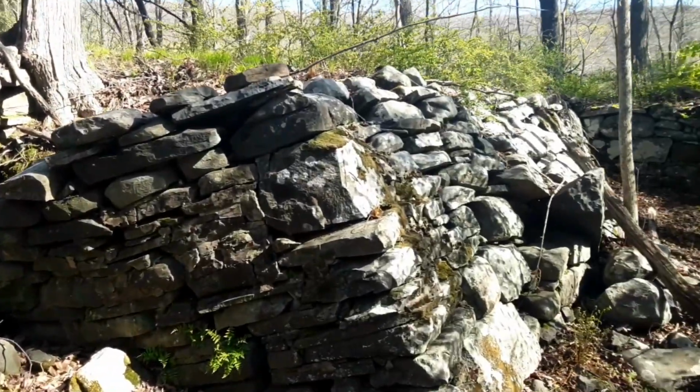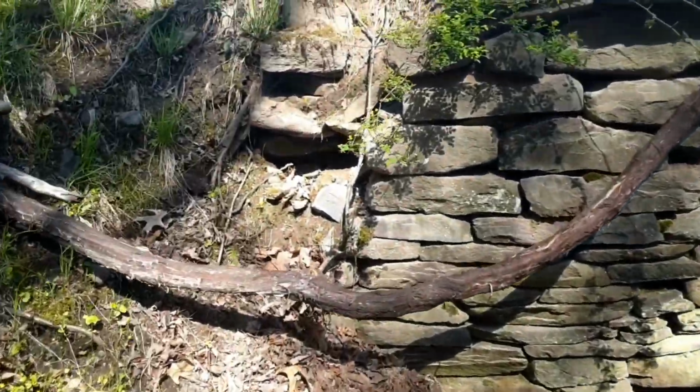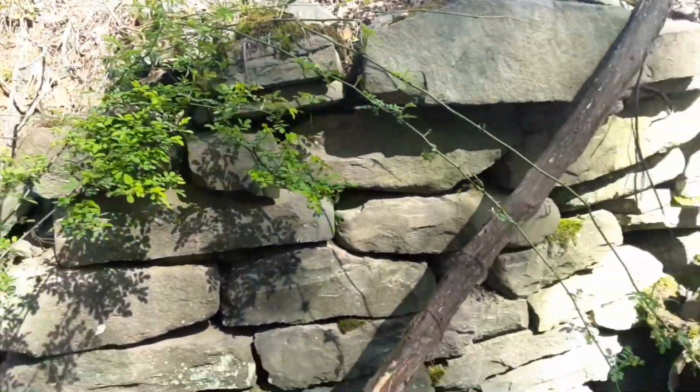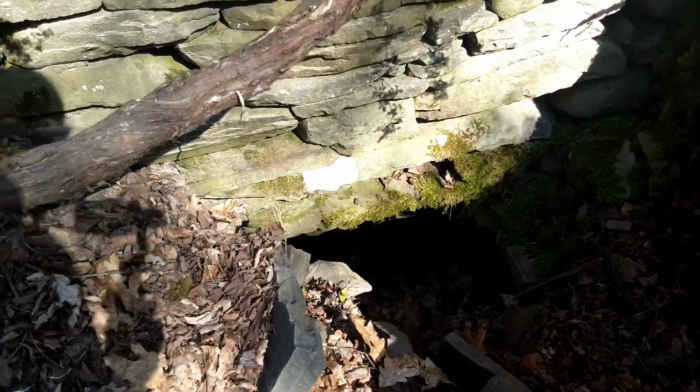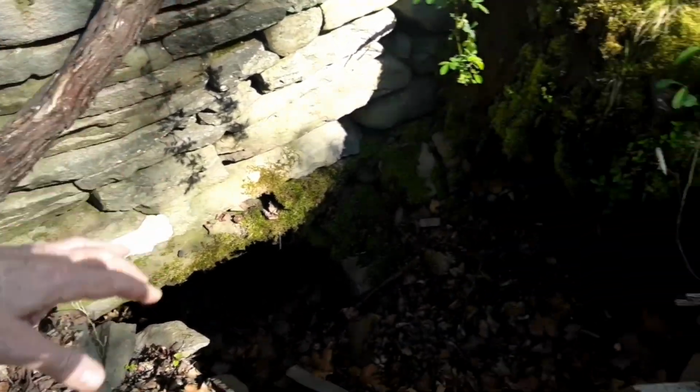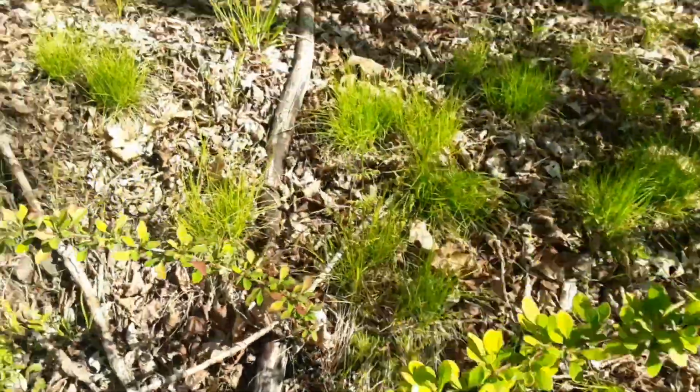Yeah, I think that this is the waste weir. You'd need a way to drain water out. Oh, here we go. Looky here. This looks like it goes underground down here. I'm not brave enough to climb into dark holes for you folks. There are limits to what I'll do for history.